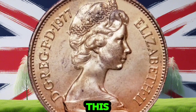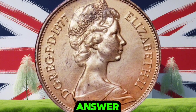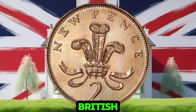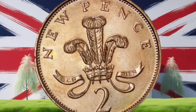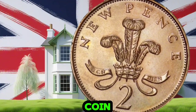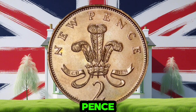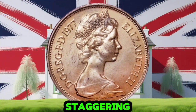So, how did this coin become worth a mind-boggling $2 million? The answer lies in a dramatic discovery in the early 2000s. A coin expert, during a routine appraisal of British currency, stumbled upon one of these rare error coins. The auction houses went wild in 2002. The rare 2 new pence coin was sold at auction for over $2 million, setting a world record for a British coin. How could a 2 new pence, originally worth just 2 pennies, skyrocket to such a staggering price?